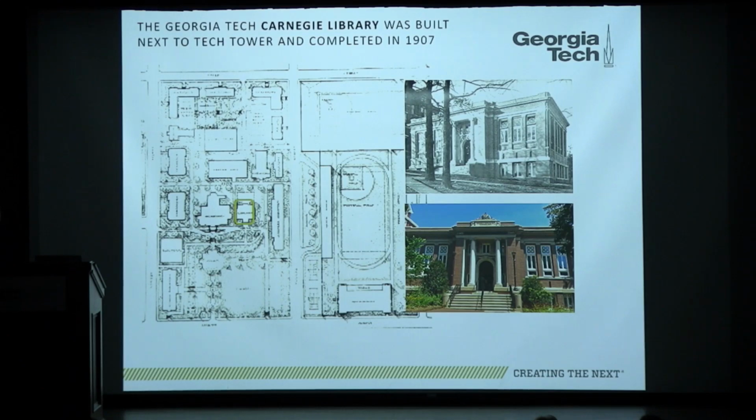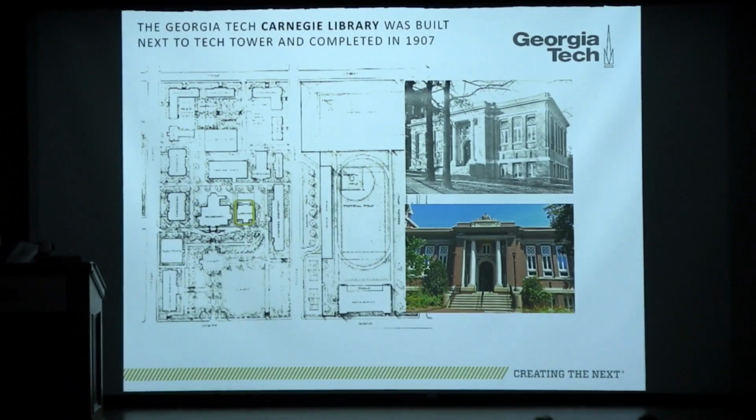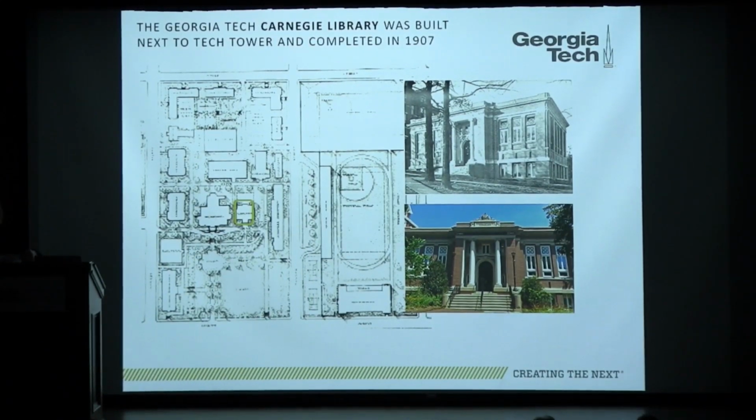After outgrowing the three rooms in Tech Tower, then President Kenneth Matheson, who had originally started Tech's library in his office, went to the Carnegie Foundation and got funding for the Carnegie Library, which you see pictured here. That edifice was part of a grand library building plan that the Carnegie Foundation undertook at that point in time.